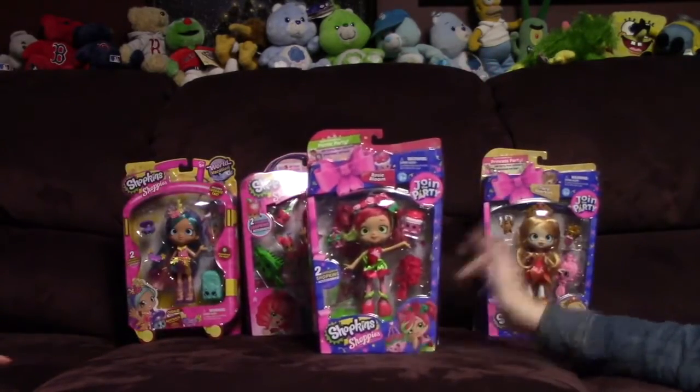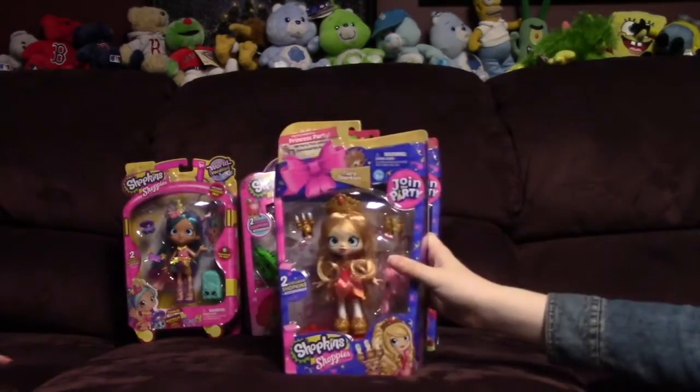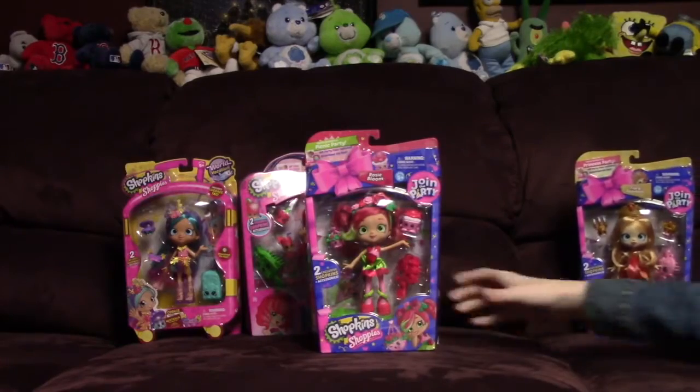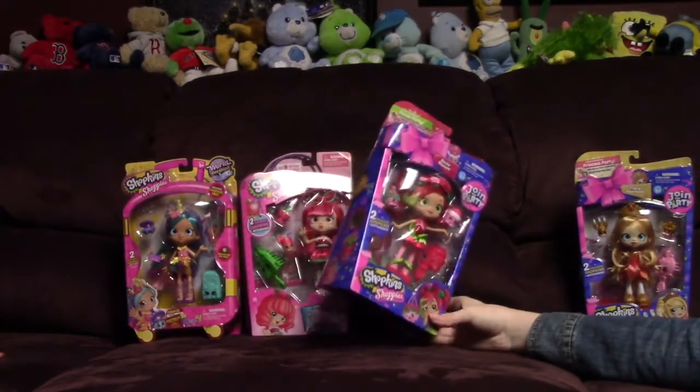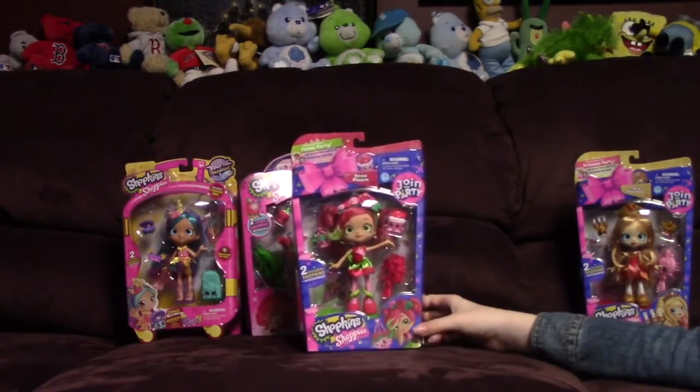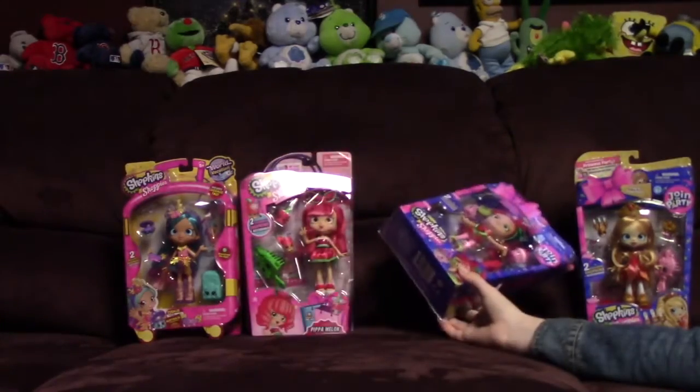Rosie Bloom is kind of like Tiara Sparkles, except different colors and different hair, and different Shopkins buddies. She is, I guess, the garden Shoppie, sort of. I almost called her fairy. And she likes nature.